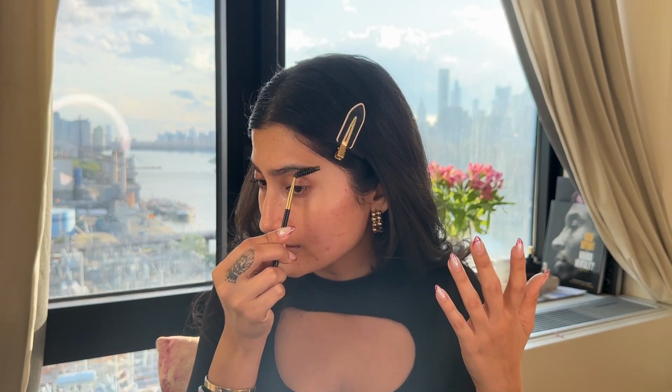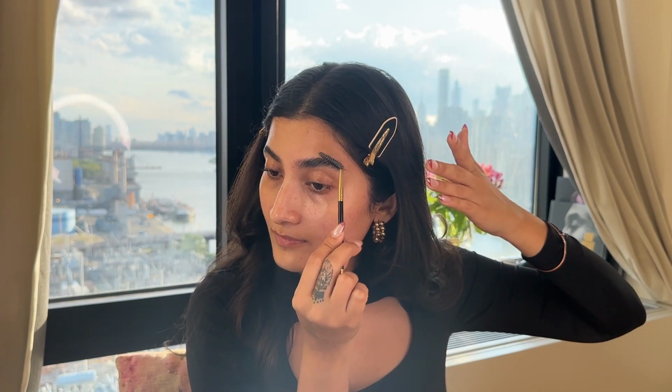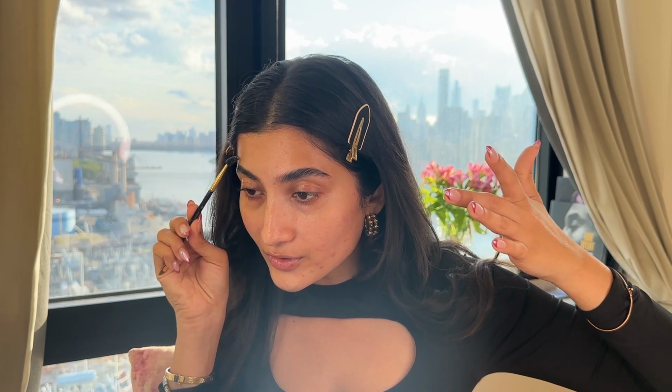Oh, the satisfaction of this is so beautiful. That's it, done. I love this product. I can't believe I waited so long to try this. I thought it was gonna be a lot of work using products like the wax one, but it's actually not. It's very easy. It sort of gives it a laminated look, which I don't mind. I'm also going to fill in my brows a little bit to give it a fuller look. I like this, and I'm gonna keep it, and we're gonna move on with the next step.